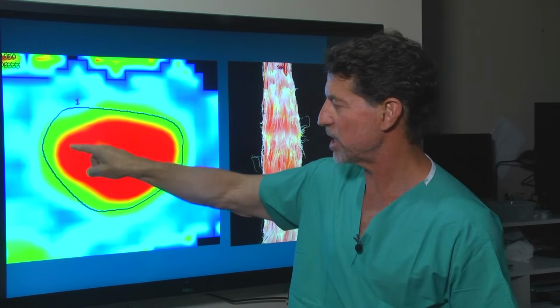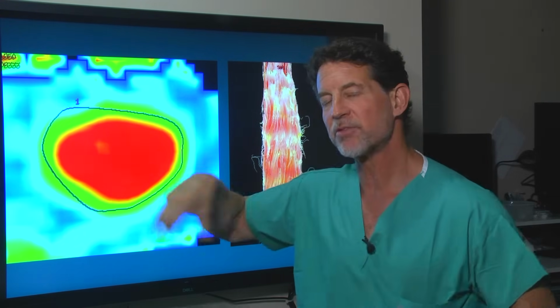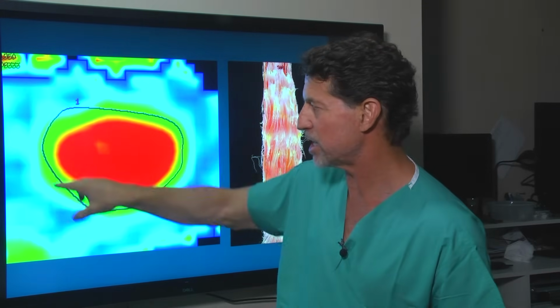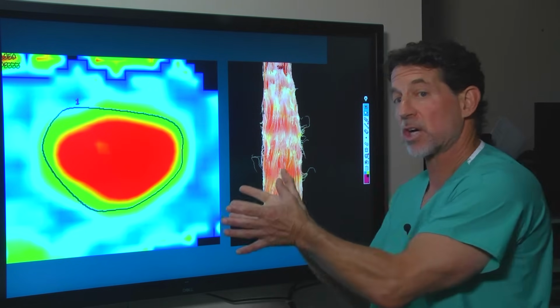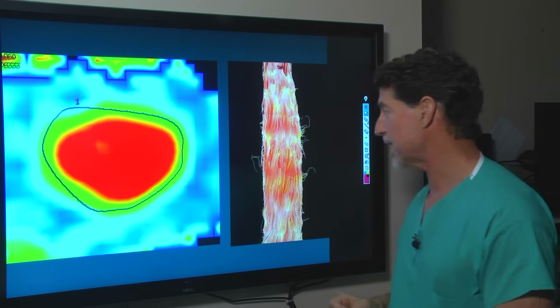Around the outside, you see a little bit of yellow and green. Yellow is a little bit of turbulence. Green is actually not normal flow, and that's actually getting into the area around the cord where the spinal fluid is. But inside the spinal cord, you should see red or red and yellow. Once you start seeing this particular color sequence, greens and blues, that's where the spinal cord is getting damaged.